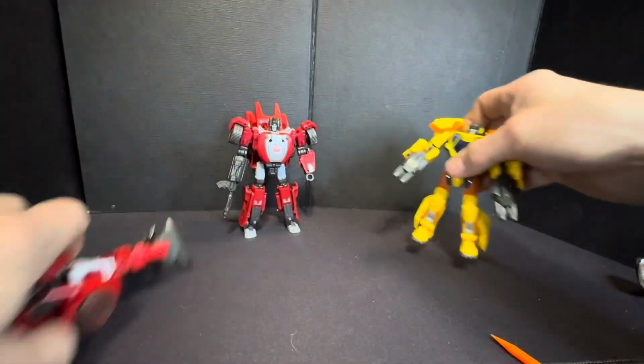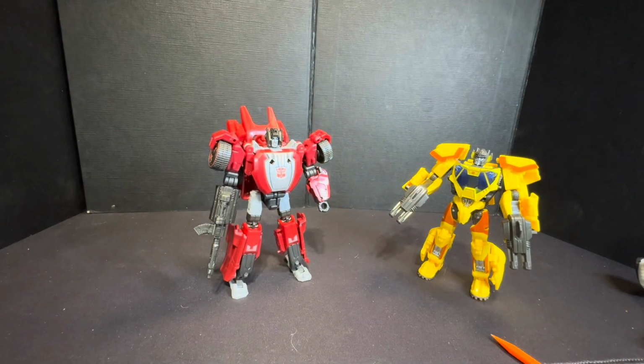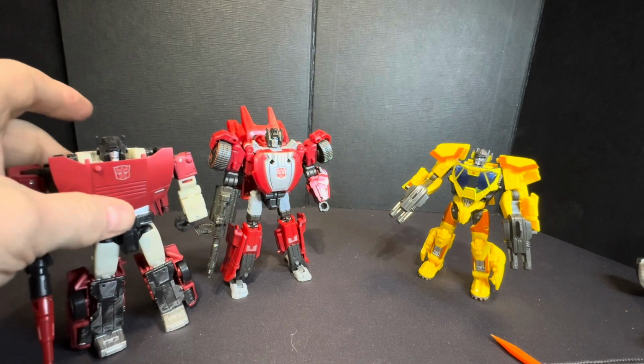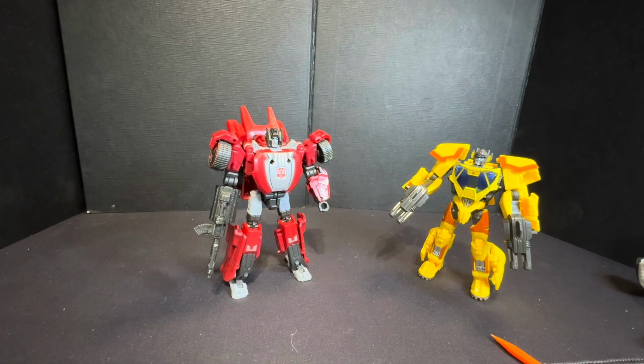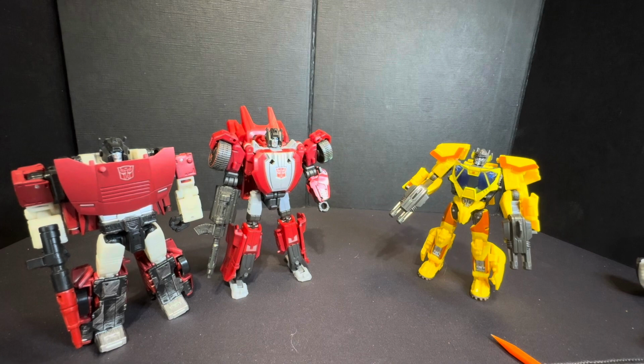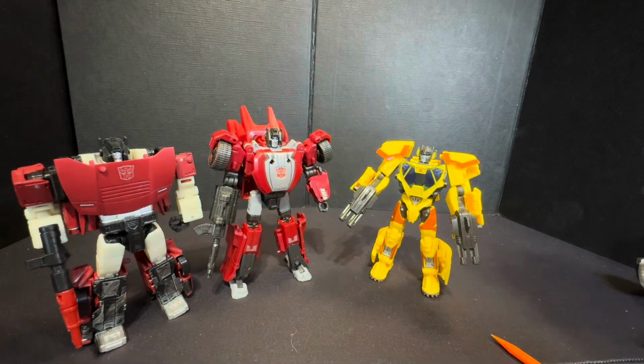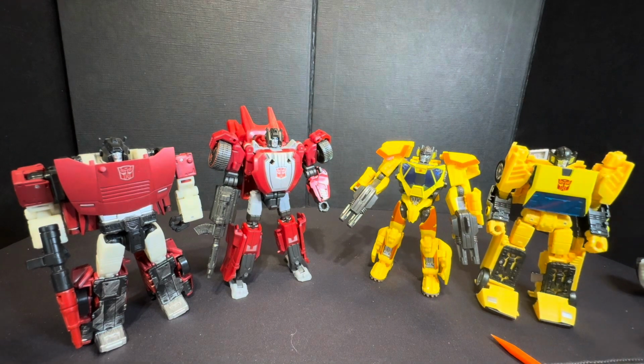Yeah, so we'll compare them to their Earth modes. Although technically, this is the Siege Sideswipe. I guess I somehow missed the Earthrise Sideswipe. I mean, it's fine. This is close enough. I think it's essentially the same. There's that guy. Then I have the much sought after Sunstreaker. Yeah, so that's how those guys look together. I like it a lot. I think that works.